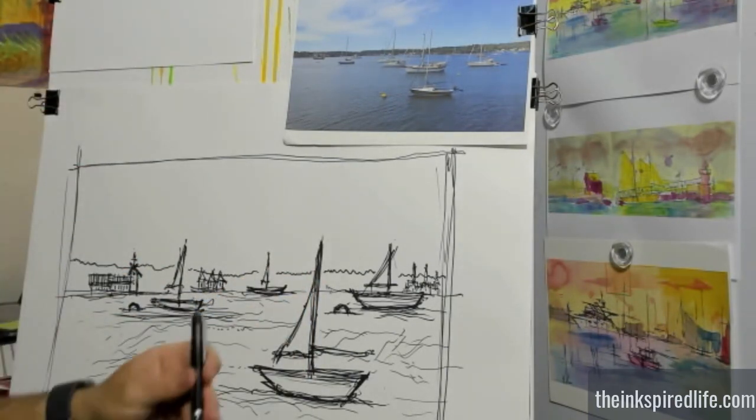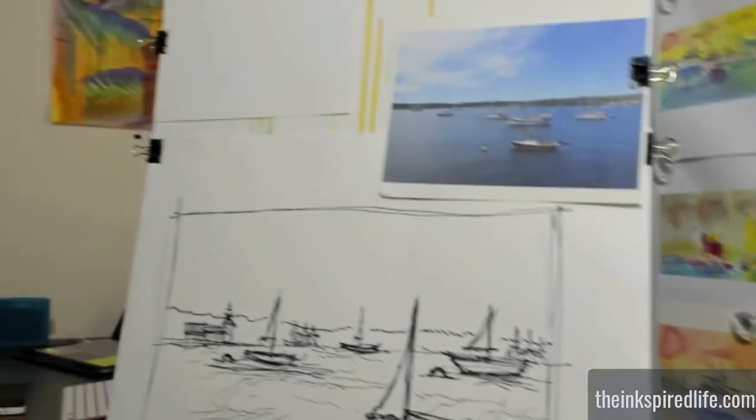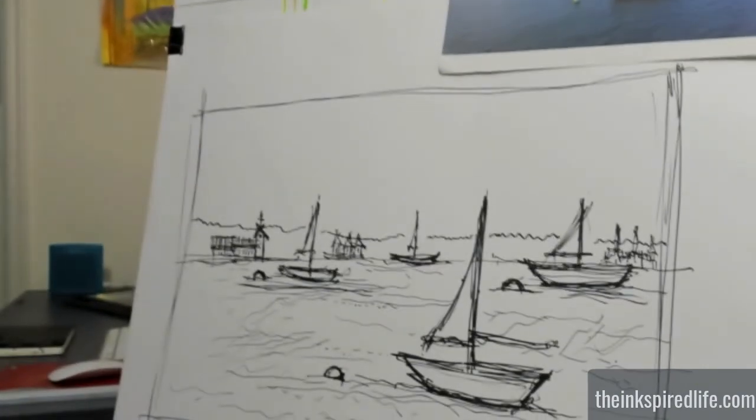I'm going to go to a smaller size pen. Hopefully, you can see this. Try to get closer. I'm going to go down with the camera. There we go.